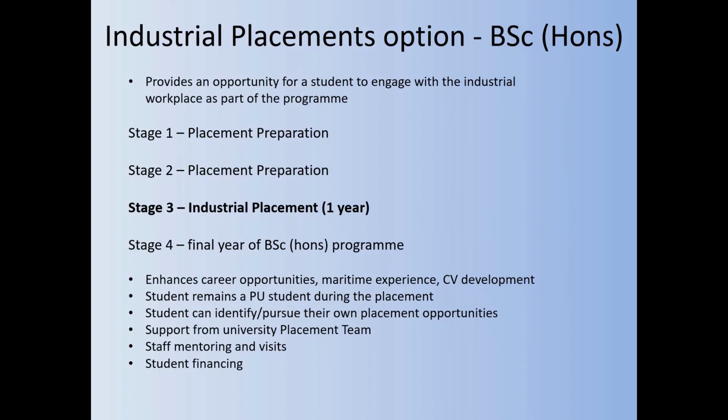Okay, so I've spoken about Officer of the Watch, but what about those people who want to work shoreside? You know, there's a whole raft of people who don't want to be out there on the sea. Well, we have an industrial placement option. It's on the BSc course that this is offered, and you get your chance to build up that all-important CV in between year 2 and your final year on the BSc programme.